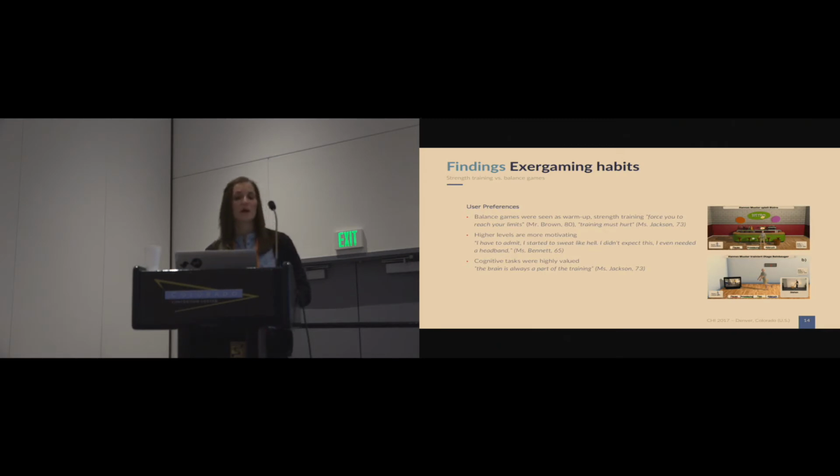So we also found some interesting insights regarding the user preferences. This is specific for the balance games. They were seen only as an entertainment factor, to have fun playing the games, but I don't see a real impact for their well-being. In contrast to that, the strength training was much more valued regarding a physical impact, so they force you to reach your limit, and training must hurt, which some of the participants stated. Regarding the exercise levels, it's a bit the same. The lower levels are even described as boring and very comfortable, but the higher levels are more motivating.